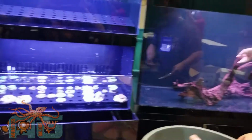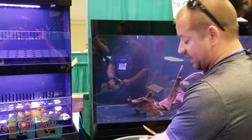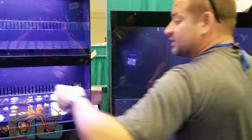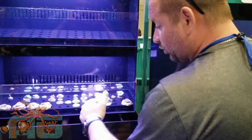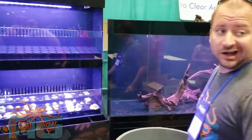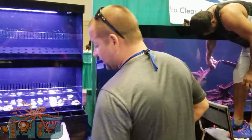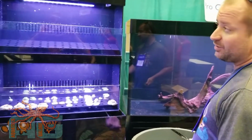All right, guys, we're getting the Frag Rack up and running. This is a plug-and-play unit for coral grow-out, coral display, something to put in a front room, away from everything else, where you can display 130 frags. It comes with 2 filter socks, pump, everything, plug and play, ready to go.